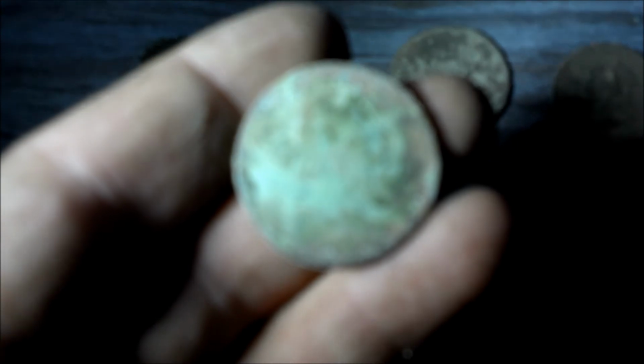And you got a smoothie. It looks Colonial to me because it's real thin. Some kind of Colonial coin that was in the field. And a nice draped bust large cent. I think it was 1807 or something like that. Yeah, I think so. Well, it's going to clean up nice. We'll show you stills. And an Indian head penny.